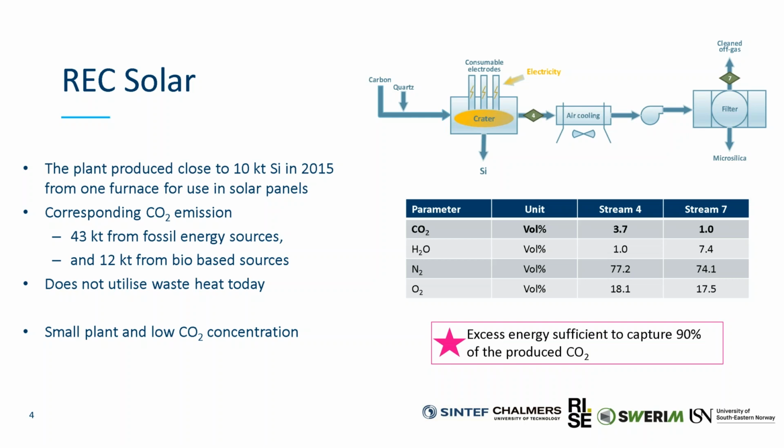Stream 7 was the primary focus, as this is the stream leaving the filter. However, as it seems from the table, it only has a CO2 concentration of 1 volume%. Therefore, stream 4 with a CO2 concentration of 3.7 was included in the investigation. And here it was assumed that it would be possible, if the filter design is changed, to maintain 3.7 volume% also after the filter. And the plant has sufficient excess energy to capture 90% of the CO2 produced.